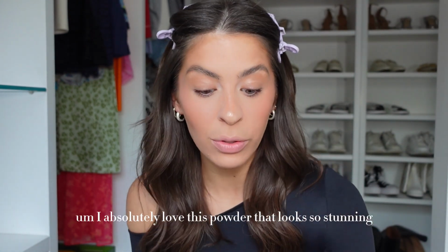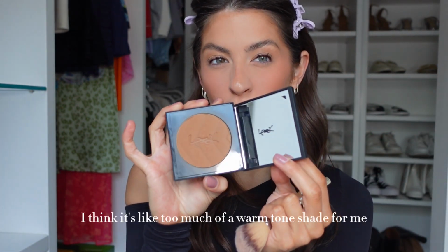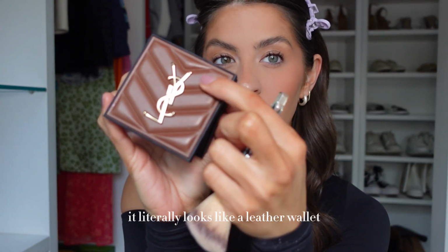I absolutely love this powder. That looks so stunning. My skin literally looks blurred. I'm gonna use my YSL bronzer. I never use this. I think it's too much of a warm tone shade for me, but I love the packaging. It literally looks like a leather wallet.